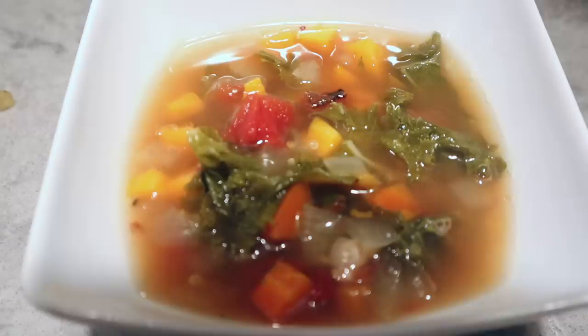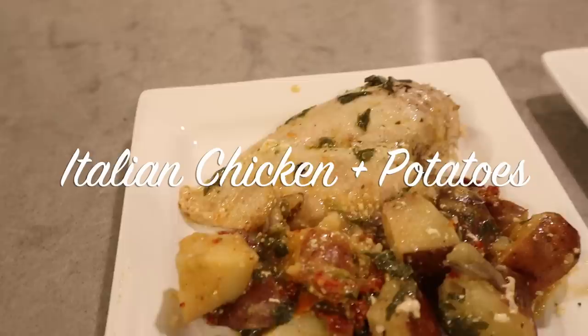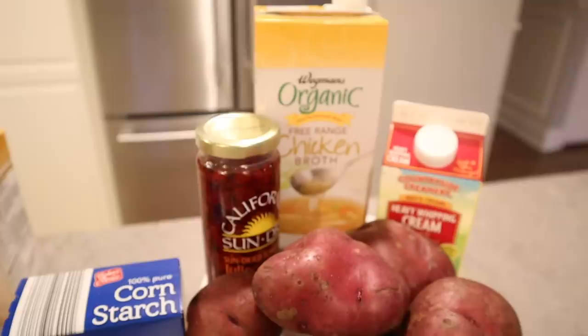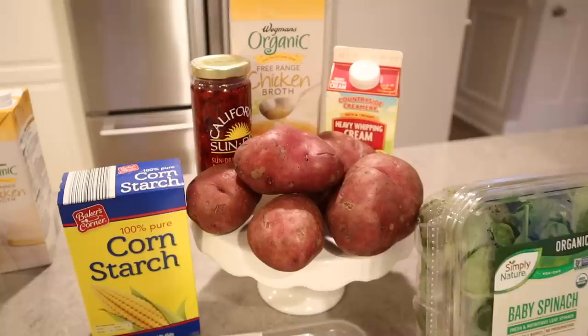Okay, so this next recipe is bomb. This is seriously one of my all-time favorite recipes that I made, and it's going to become a normal meal in our house, like on a daily. It's that good. So if you're going to choose one, definitely choose this recipe. I changed a lot of things from this recipe, but I still have the link to the original recipe.